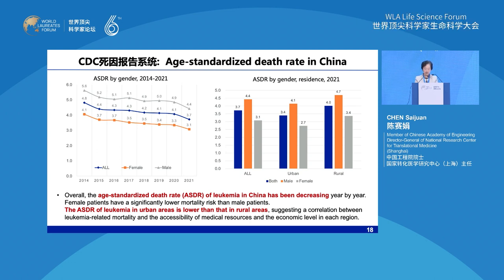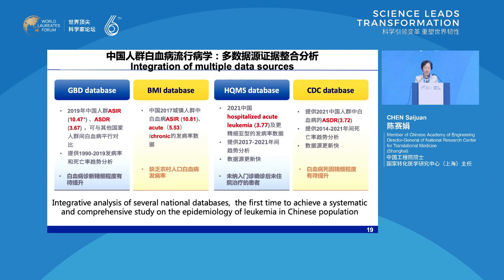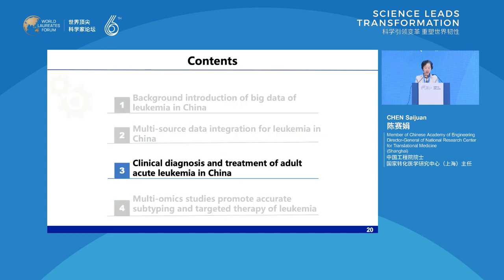The death rate of leukemia in urban areas is lower than that in rural areas, suggesting a correlation between leukemia-related mortality and accessibility of medical resources and the economic level in each region. Through integrated analysis of several national databases, we obtained for the first time a systematic and comprehensive study on the epidemiology of leukemia in the Chinese population. The third aspect I would like to talk about is the clinical diagnosis and treatment of adult acute leukemia in China.